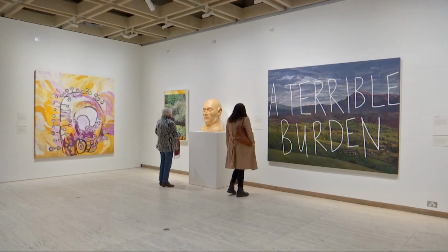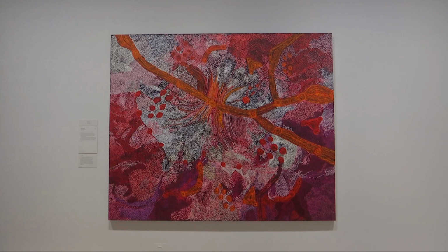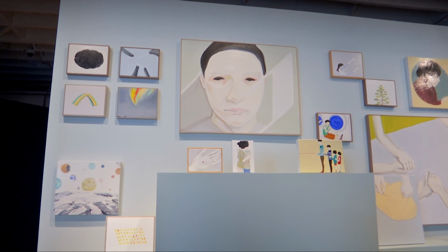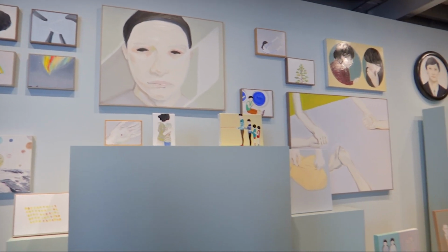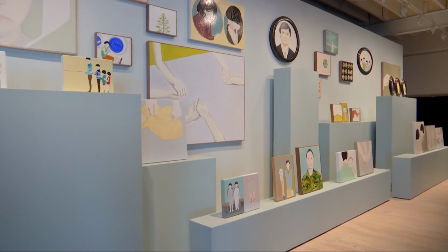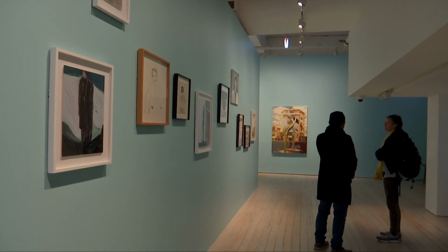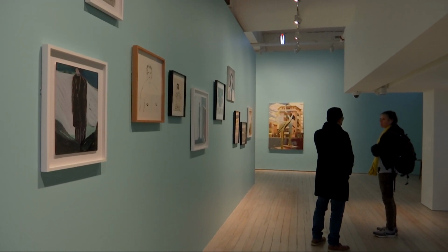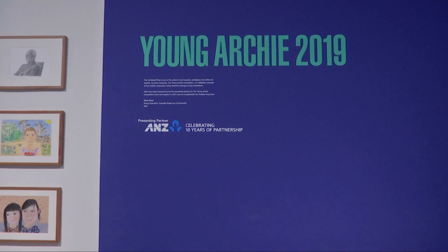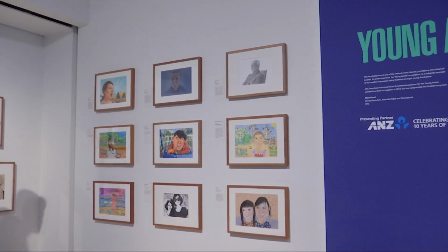This open competition is judged by the trustees of the Art Gallery of New South Wales, and finalists are displayed in an exhibition at the Art Gallery. Although in the early years all entrants were hung, these days it has to be narrowed down to just the finalists. Although it is a non-acquisitive prize, several of the entries are now part of the gallery's collection.